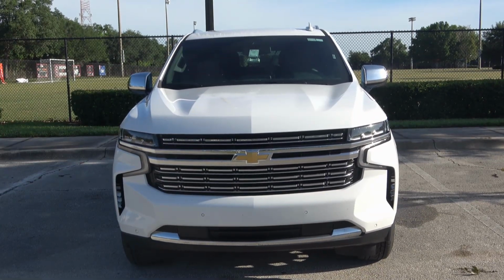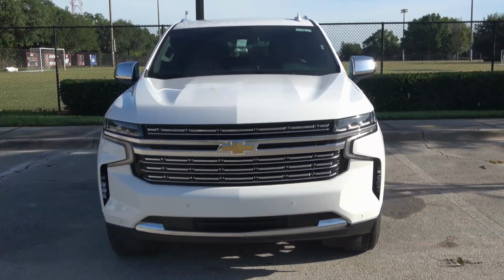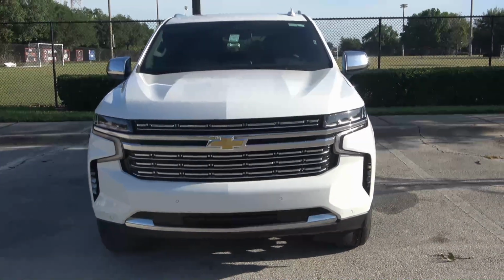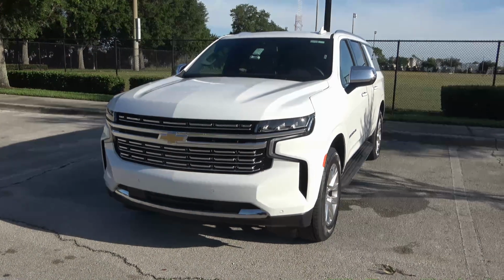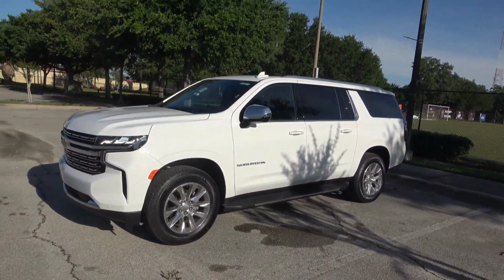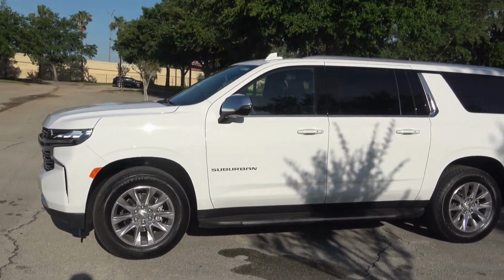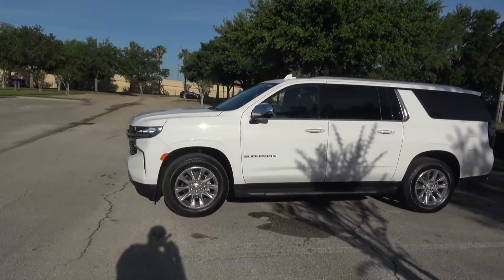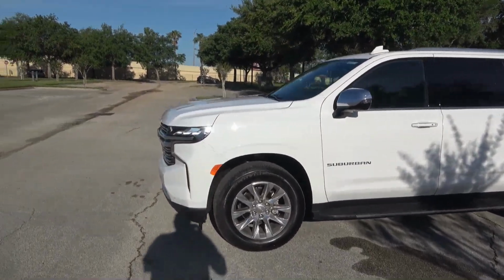Because of the title, I know you know what type of vehicle this is, but at this angle, it's like, hey, is that a Chevy Silverado? And then you go a little bit to the side and it's like, wait a minute, is that a Chevy Tahoe? And then you realize, no, it's actually the Big Mac Daddy, the Chevy Suburban. And this here actually is a 2022 Chevy Suburban.